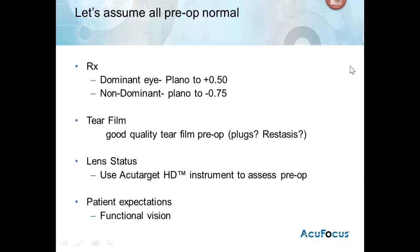We're dealing with a patient population that is getting older, and their tear film just isn't as good as it used to be. So you want to make sure they have a good quality tear film before surgery. We generally put all of our patients on Restasis pre-op, and I always plug everyone on surgery day to make sure we've got a 3-month collagen plug in there before we go into surgery. If you don't have a good quality tear film before surgery, hold off until you do. Postpone that surgery, because that really is going to affect how the patient heals.